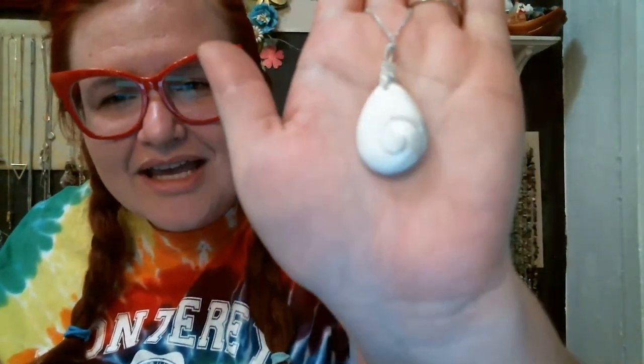I'd be willing to do this as a buy it now for $3. It has a silver tone chain. It's really pretty. I tested it. It's just copper wire, but they really did a good job wrapping it.